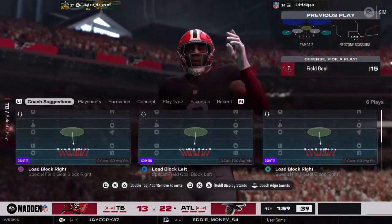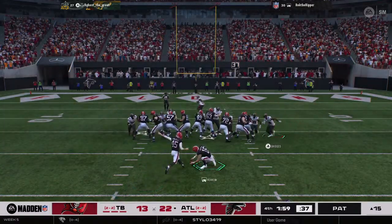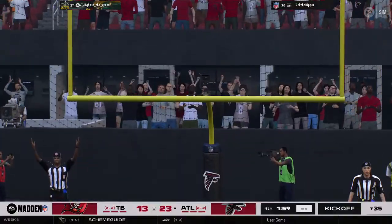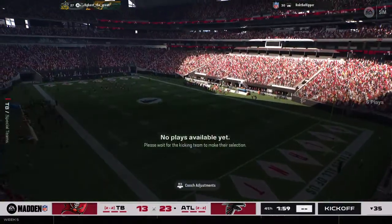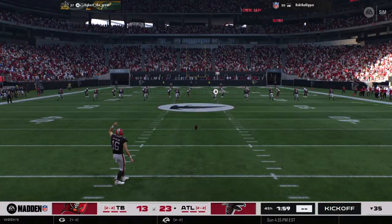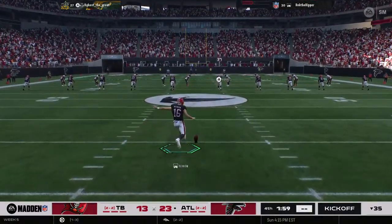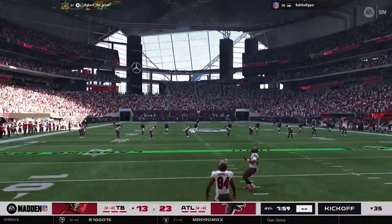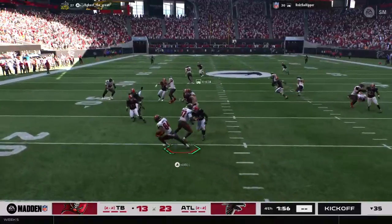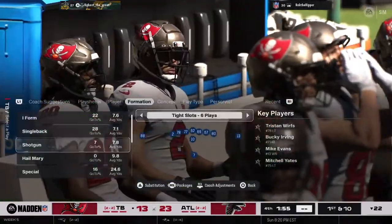Kyle Pitts, a beast in the red zone with his 2nd touchdown of the game. And the Falcons will add to their 4th quarter lead. Gonzalez able to tack on the PAT. And his guys will take a 10-point lead. The kickoff team on the field now as they will send this one away. And he'll get it up past the 20 to about the 22.